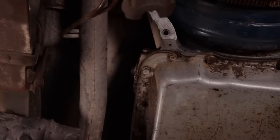Let's do it. I give this 85 K10 a much needed brake job and inspect the hubs and make sure they're good to go.